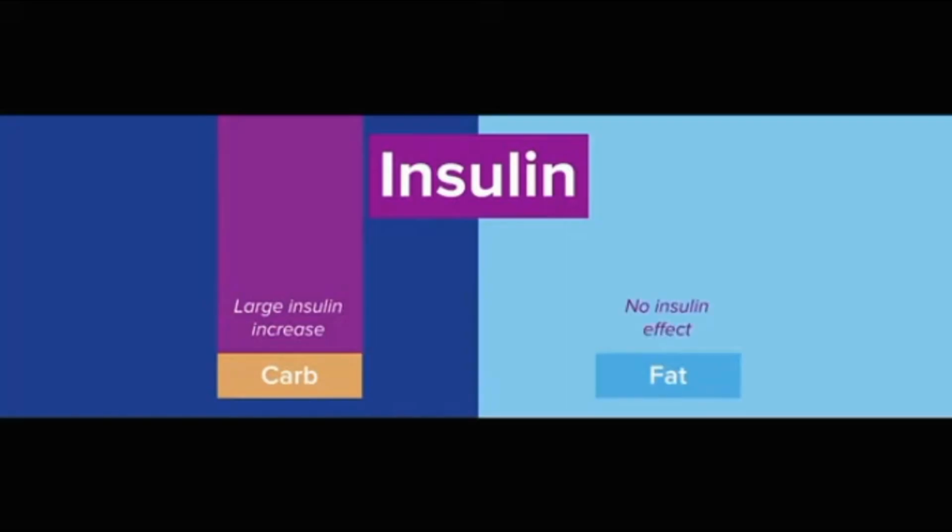In contrast, if someone eats fat in their diet, fat alone has a negligible effect on insulin. If insulin is low and the person were to eat a source of pure fat, the insulin won't even change. It just keeps moving along.